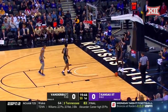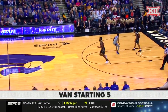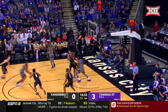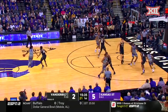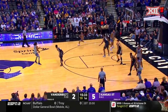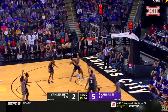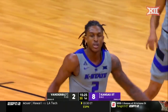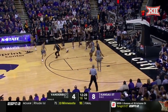Vanderbilt's got a few more newer faces than Kansas State. And Xavier Sneed comes out firing from three for the Wildcats. A huge start for Kansas State. Defense really carried them the other night in a shaky outing against Southern Mississippi in Manhattan. Oh! Three ball, Jara is perfect. The left-hander from Florence, South Carolina, 8-2 K-State. This is a huge resume game.